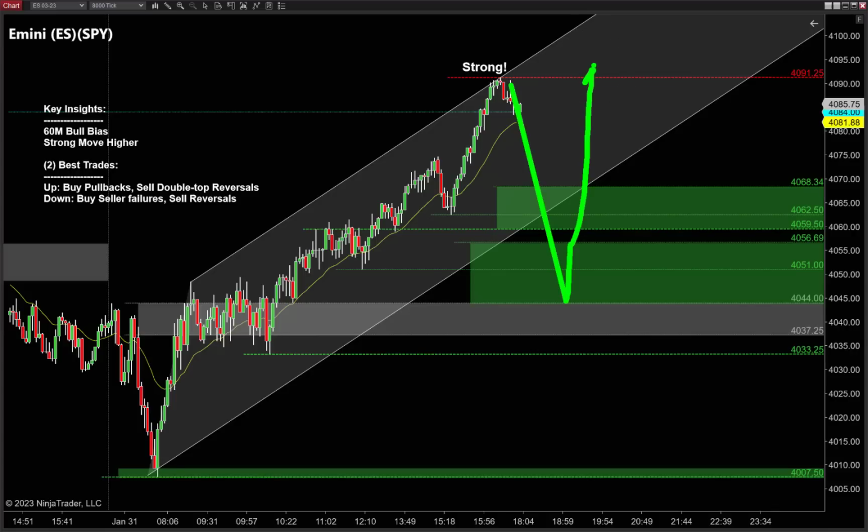These are always difficult, right? Because you won't get a chance in this scenario to trap in those bears and use their stops as fuel. The easiest money you're going to make in a trending market is trapping the bears, in this case, below the moving average. But if you don't get that, how do we trade this?